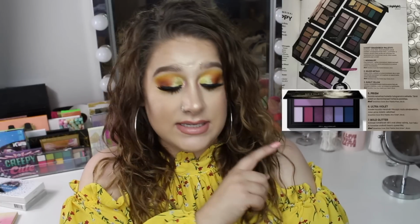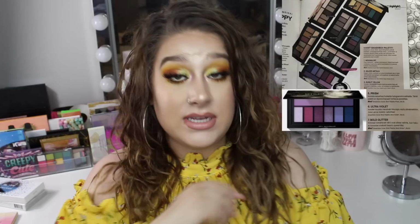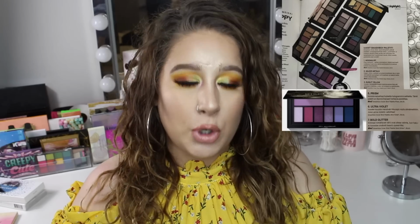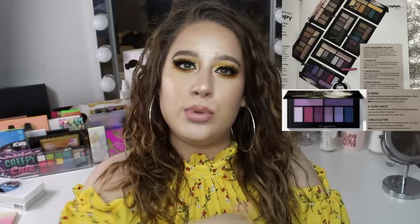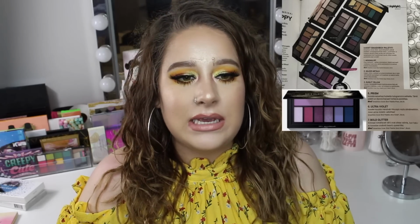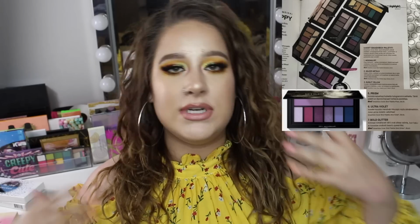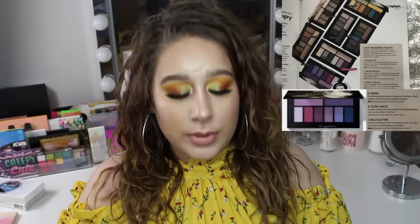So Smashbox is coming up with a new palette. This is the Smashbox, what is it called? Ultraviolet. And this is one of their Covershot palettes. We are on the trend of purple palettes at the moment. Maybe not purple palettes, but a lot of those purple tones. It feels like the consumers and the brands have heard that, okay, we're done with warm tone palettes, so what's next? So they are coming up with a bunch of purple palettes.